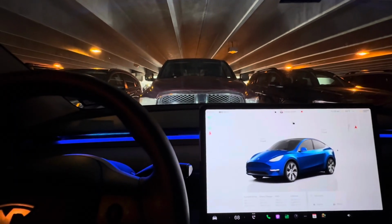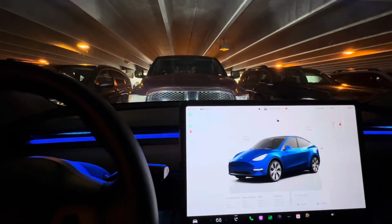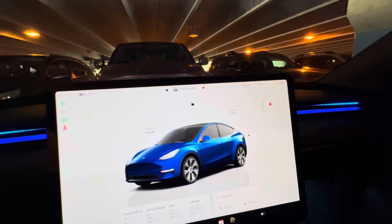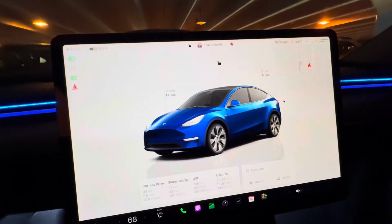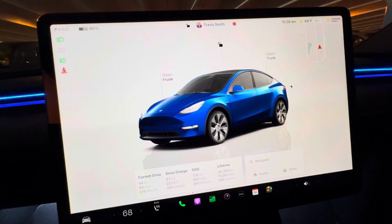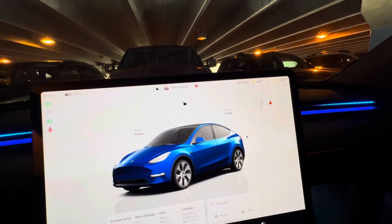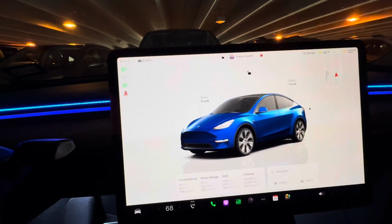Okay, so we were not able to get on a charger, but I'm going to go ahead and just leave the car here at 50%. It should be fine. I drove a total of 87 miles, 260 watt-hours per mile. You'll see it's 68 degrees out, 10:39 a.m., and I am headed to the airport to catch a flight.